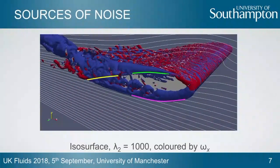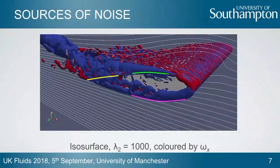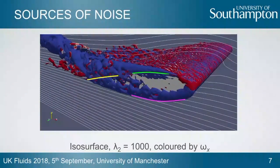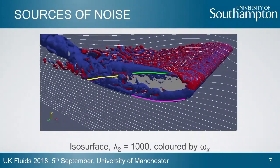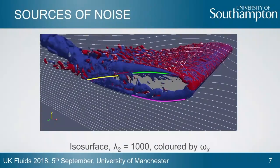Now, I've inferred some potential noise source regions based on this simulation. We've heard previously about trailing edge noise. We know that when highly turbulent structures go over a sharp, solid boundary of anything, you will get scattering of these structures within the boundary layer, and that generates quite a lot of noise.